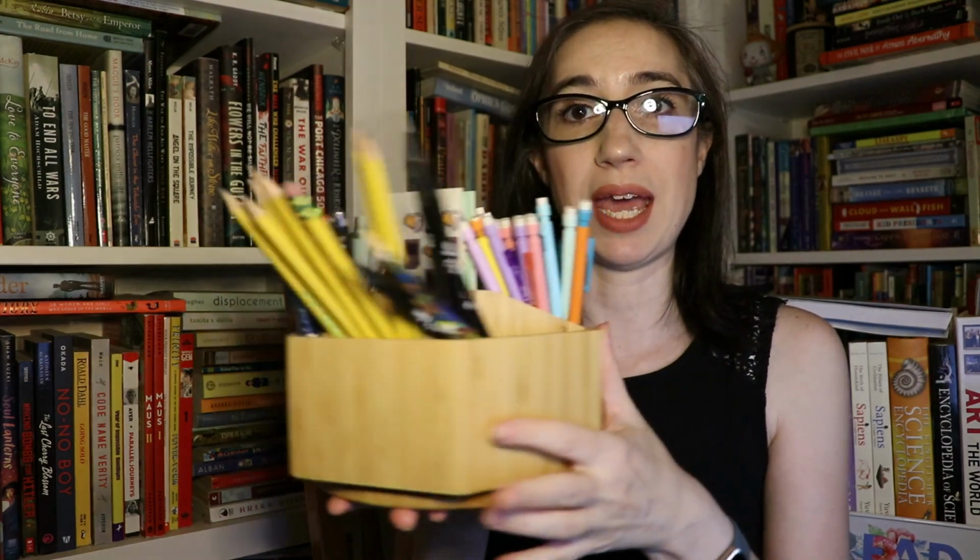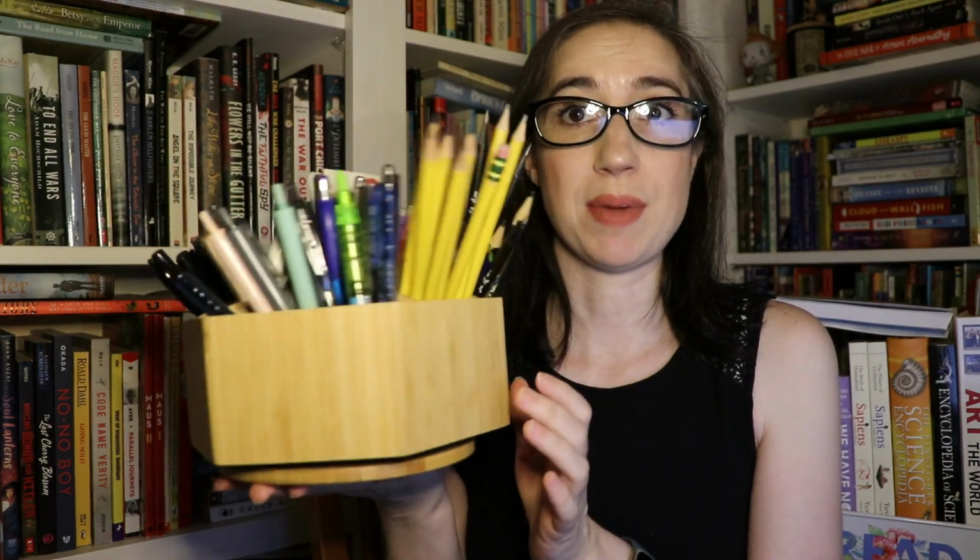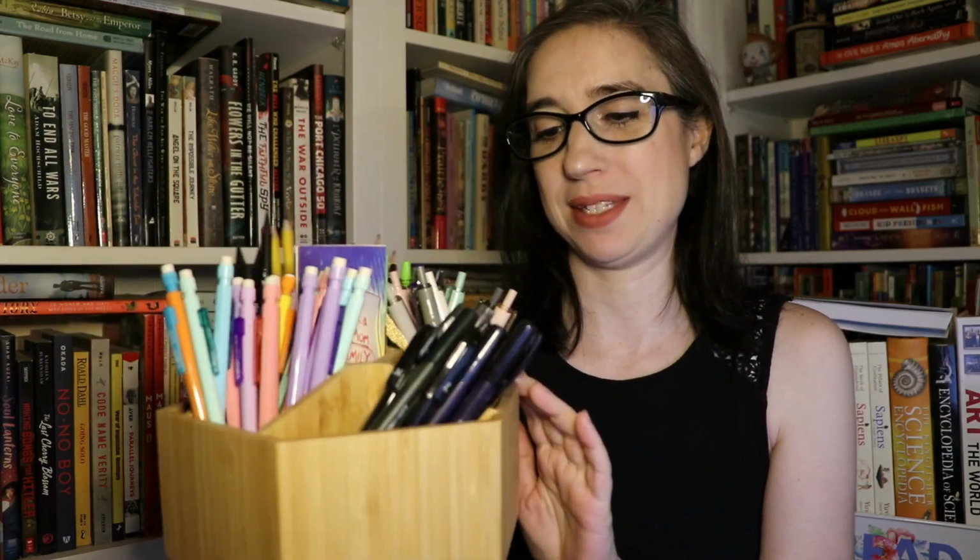Now, another favorite purchase I've made, and something that I've been using for a while now, is my bamboo rotating art supply organizer. And I'll show you guys this one that I keep downstairs. I have 2 of these. One sits on my desk in my office and houses my ridiculous pen collection. And this one is for school purposes for the most part.